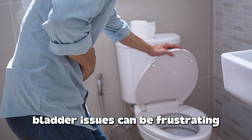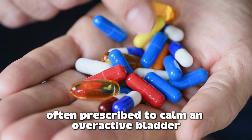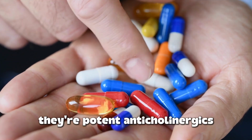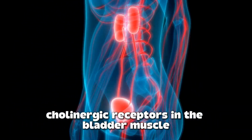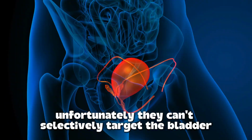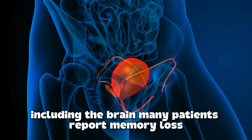Bladder control medications, like oxybutynin. Bladder issues can be frustrating, but the medications often prescribed to calm an overactive bladder come with a major downside. They're potent anticholinergics. These medications work by blocking acetylcholine receptors in the bladder muscle, reducing contractions and urgency. Unfortunately, they can't selectively target the bladder. They affect acetylcholine throughout the body, including the brain.